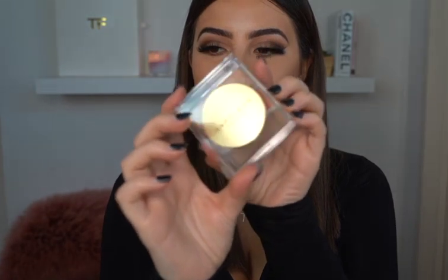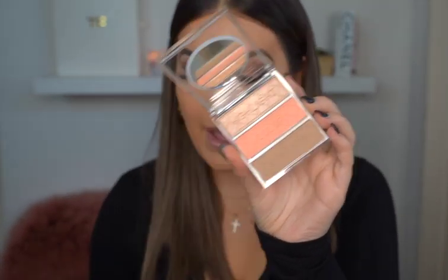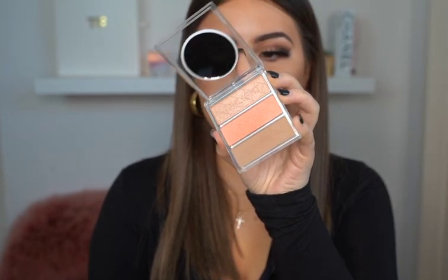Now I'm just going to take the Ultimate Contour Palette by Napoleon Perdis. Oh my god, this used to be my favorite product at Napoleon. I used to love the way the bronzer would sit. It's just really soft. I'm going to dip in pretty softly to the blush.